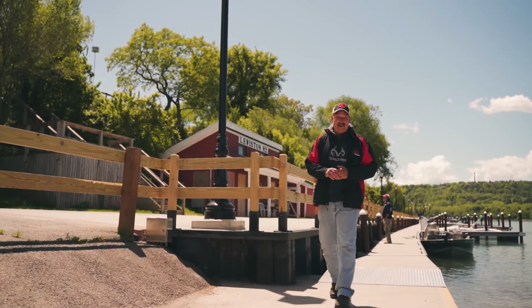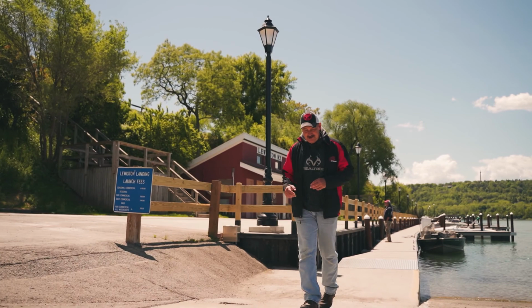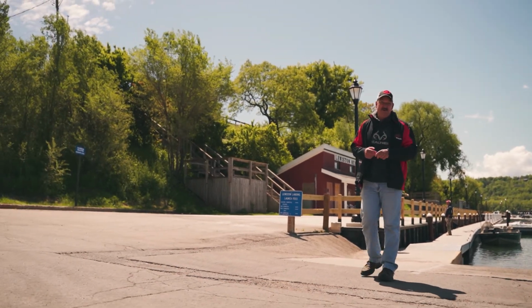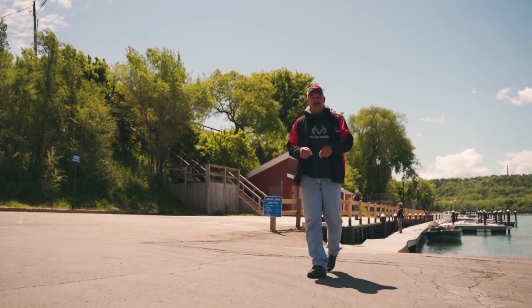Man, what an awesome day on the Niagara River today. I mean, we had a ball. Brian, Bill, AJ, and I, we caught every fish you could think of. We caught steelhead, lakers, and bass, especially that big one right in the very end. What can you say? Niagara County has it all, from the falls all the way to the lake.